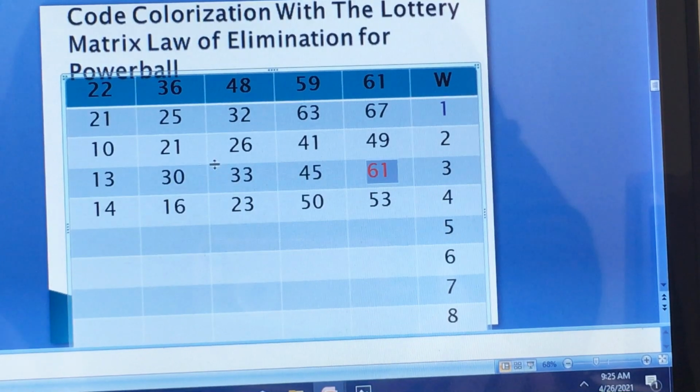So after you don't see any red numbers, you probably don't want to use it. So 61 got eliminated after the second draw. So maybe you skip the first draw and you use the second draw for law of elimination, but you do not use the third draw. You only eliminate 61. So here's the law of elimination.